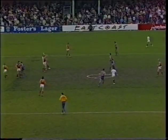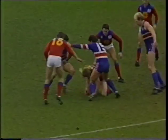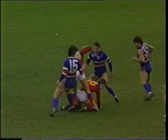Now, centre square infringement with Footscray leading by 6 points, and it's going the Bulldogs' way to Purser. Purser wide of the centre square to half forward. Chance there for Crow. He missed it under pressure from Roos. Comes out. Cooper will try to get it out of the pack. That's Blakey trying to get it out. It comes out wide to Crow, who shoots for goal.